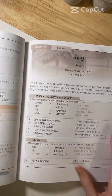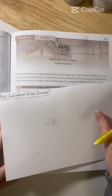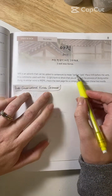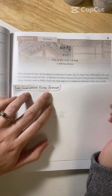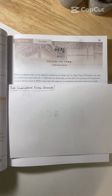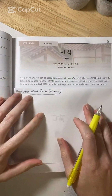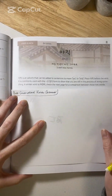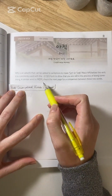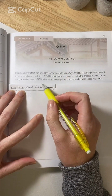Okay, we're looking at 아직. 아직 is a little adverb. It's an adverb that you can add to sentences to mean yet or still. And 아직 goes before the verbs to mean you yet or still have done or have not done some action. And the similar word is also 여전히. I'm going to compare them at the end so you can compare and contrast 아직 versus 여전히.